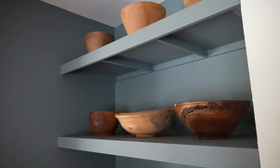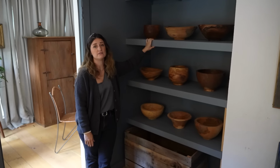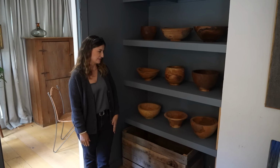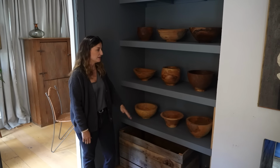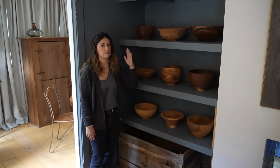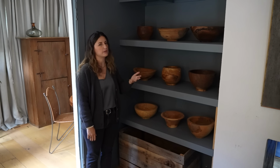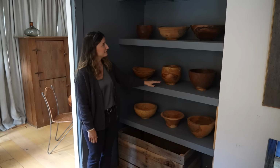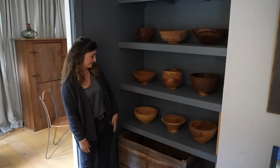So I actually built these shelves and installed them just to display the bowls as a little collection. And again, this is how I picked the paint color for the room, because I really wanted to pick a paint color that went with the bowls. So that's what these are. And, you know, I love them. I think it makes a really unique statement in the room.